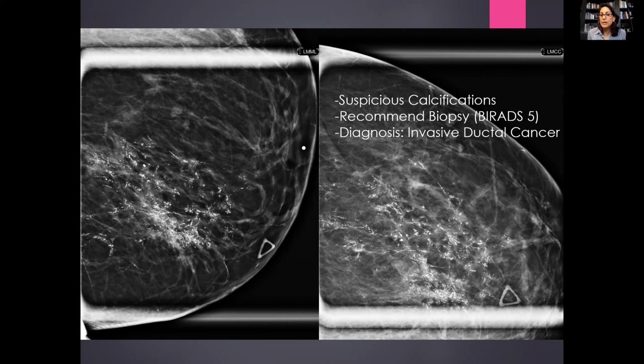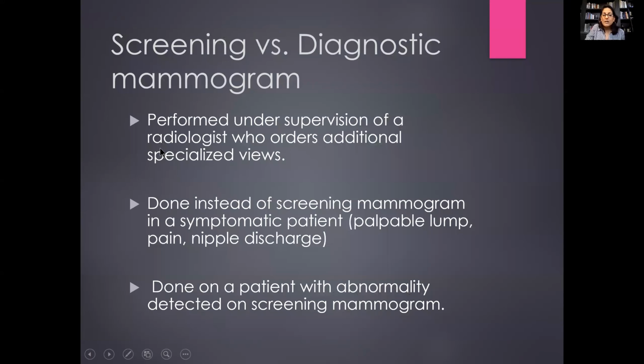And we gave it a BI-RADS 5, which is very highly suspicious, over 95% chance that this is malignancy, and recommended a biopsy. She had a biopsy and it came back as invasive ductal carcinoma, okay? So that brings me to a diagnostic mammogram.